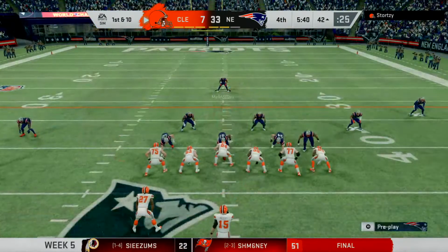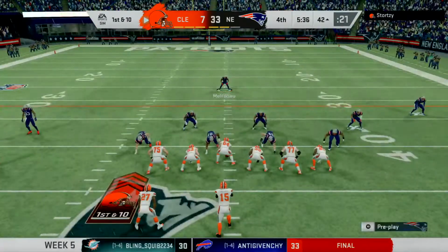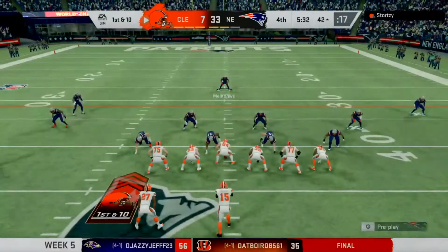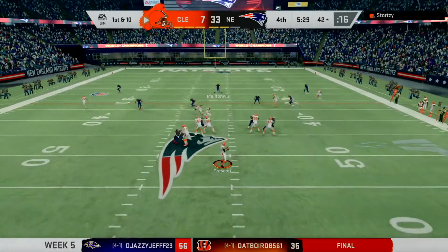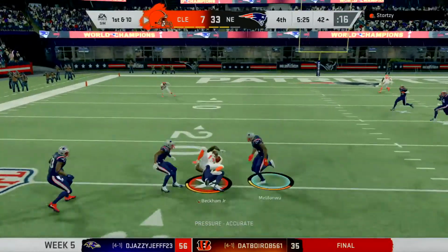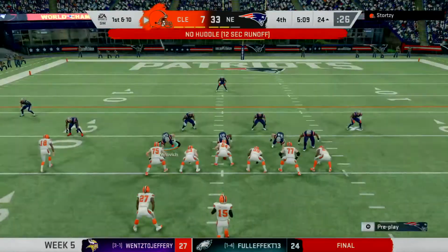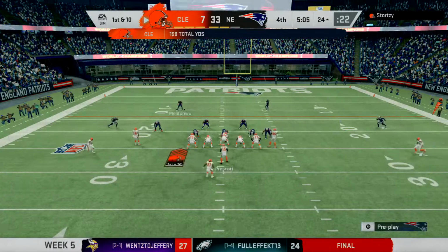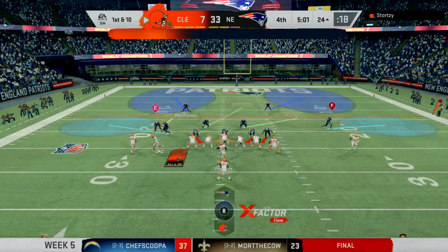Let's get some penetration here. Prescott to throw it. It's caught by OBJ and brought down, but not before they're inside the 25. Big yardage there for the Browns, 18. And the Browns first down.